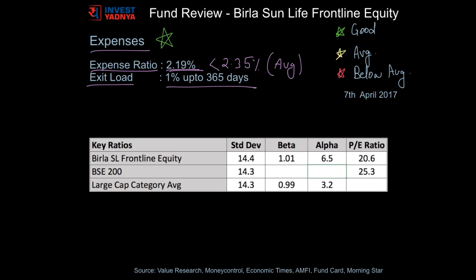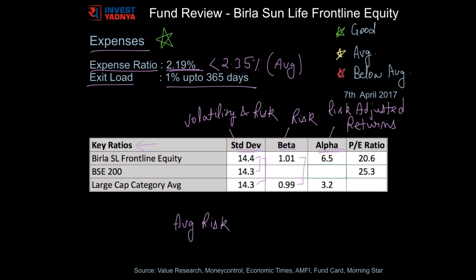Now for those who like numbers, let's discuss a few important ratios too. Standard deviation, a measure of volatility and risk, is almost the same as benchmark and category, which means it takes similar risk as them. Beta is also a measure of risk and is also equal to category. Alpha measures risk adjusted returns. So a 6.5 alpha means it can perform 6.5% better than the benchmark. So by taking almost equivalent risk as the category, it still shows much better alpha than the category.